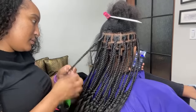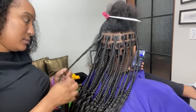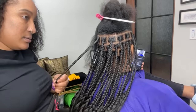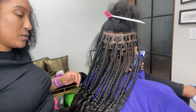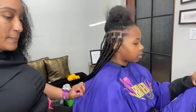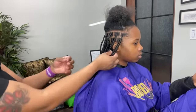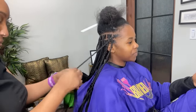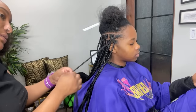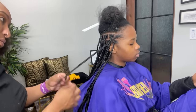Someone said, hi, Panna. I had my extensions for 3 months now. I am now taking my hair out tomorrow. Could you please tell me what I could use to grow my edges? You could try Jamaican black castor oil. Were your edges pulled out, or you just asking? No, I'm asking for real.